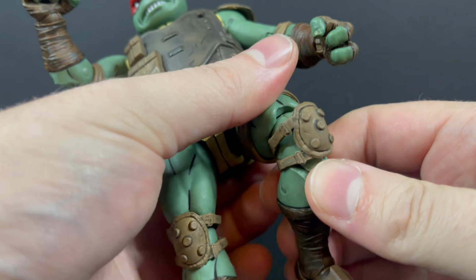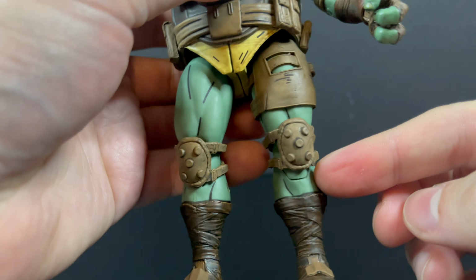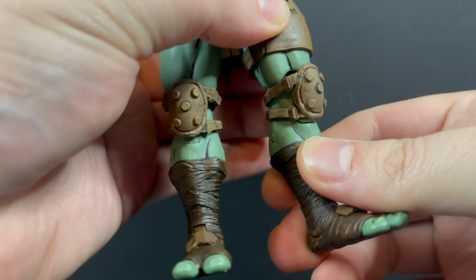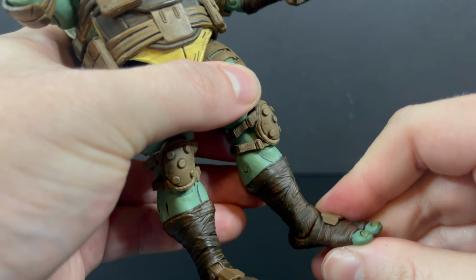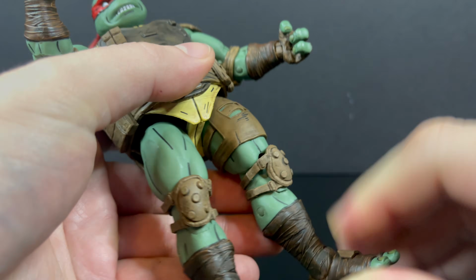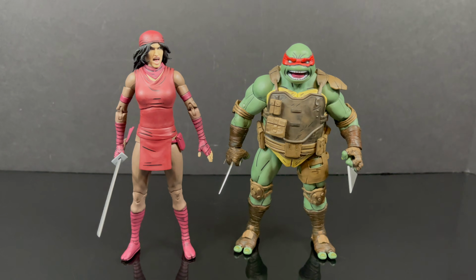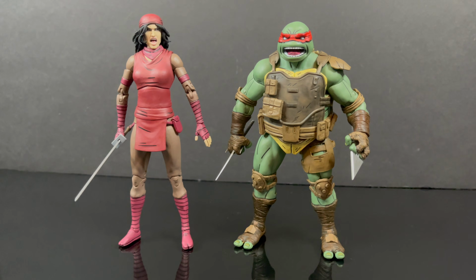But I digress. It looks good in simply just a vanilla pose, which is exactly what I'll be mostly doing on my shelf. He does have swivel in the knee. Nothing swivels at the elbow. He's got the feet, the rock. You get the idea. So that's definitely cool. And he and Karai definitely scale well together. And that is always something that I like to point out for NECA Toys especially. You never have to worry.